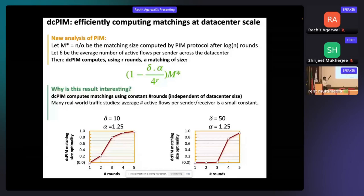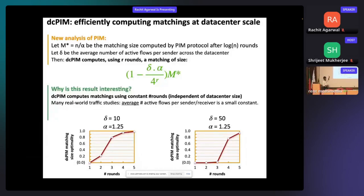But this formula is also very interesting for another reason, and this is the only controversial thing I'm going to say in this talk, okay? This formula is also very interesting because there were so many claims in the community. Oh, NDP performs great. Oh, this performs great. Oh, that performs great. But there was no analysis. Everybody was running simulations that matched their own protocol and trying to show my protocol is the best. So we did go deeper and tried to explain why those protocols were performing, including my own work that I killed using this analysis.